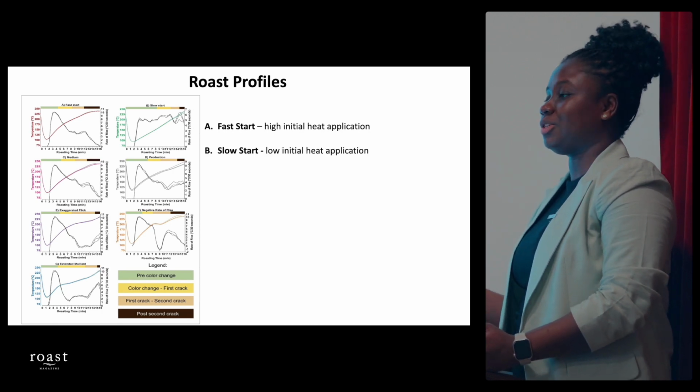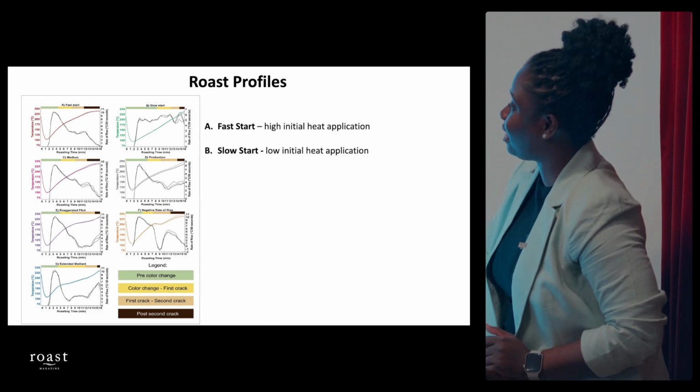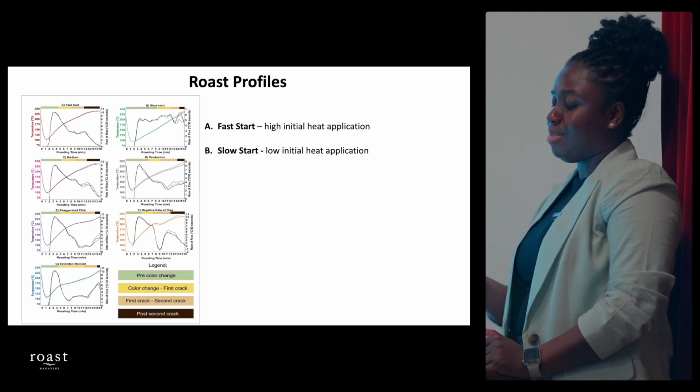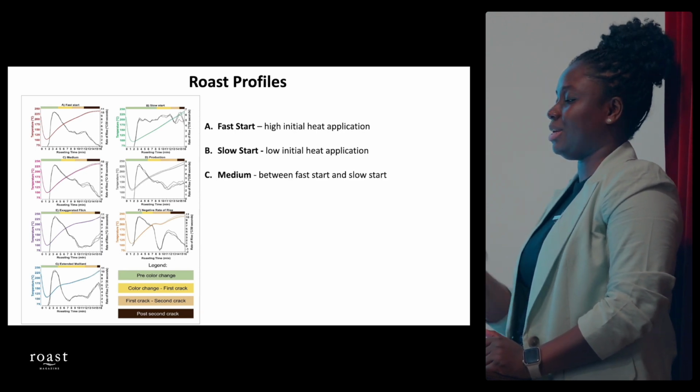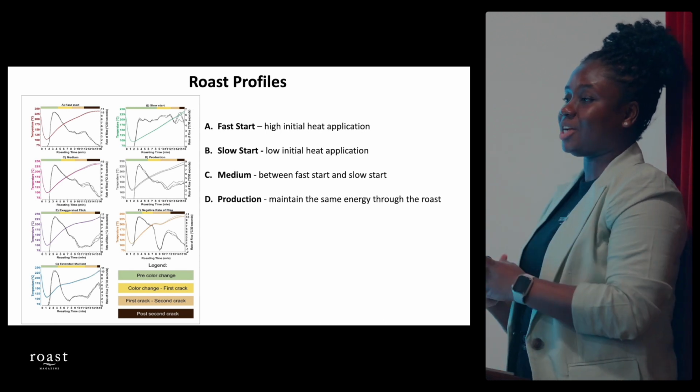Our second roast profile is the slow start, which is the opposite of the fast start. So the rate of rise is lower at the beginning, and then it keeps increasing as the roast goes on. We also had a medium roast profile, which kind of falls between the fast and the slow. Our fourth roast profile is the one we explored with the production roast.